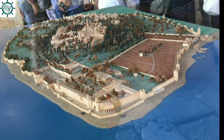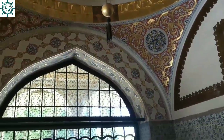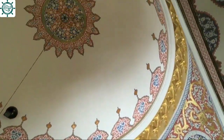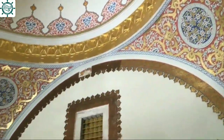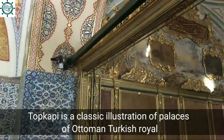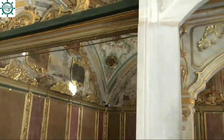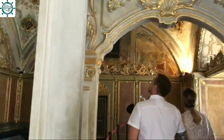The sultans of that time began to spend more time in the new palaces built along the Bosphorus coast. In 1856, the judicial court, which was functioning here, was also moved to the newly built Dolmabahçe palace. Following the end of the Ottoman Empire in 1923, in 1924, the Topkapi Palace was converted into a museum and it is now managed by the Ministry of Culture and Tourism.